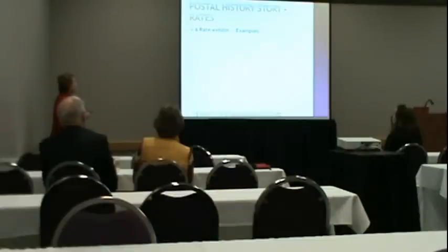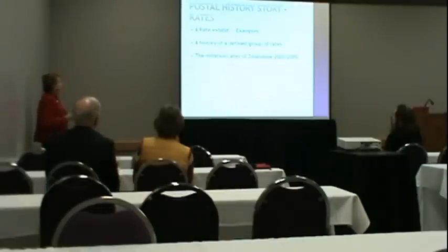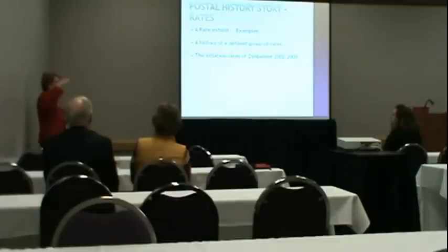Okay, in a rate exhibit, it's a history of a defined group of rates. My husband is actually doing one on the inflation of Zimbabwe. And so he goes from 2002 to 2009. And what he's showing is covers that have multiple stamps and the fact that the rates were changing so much. I mean, the rates were changing every day. So he's showing an item that shows how the rate was changing.